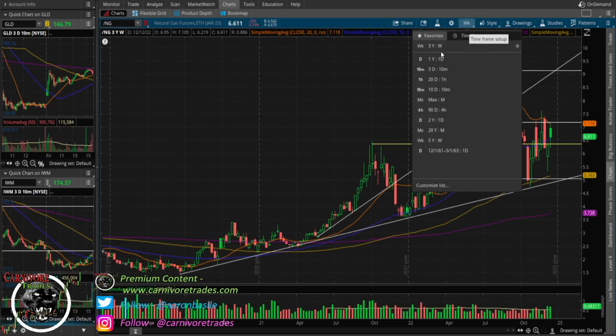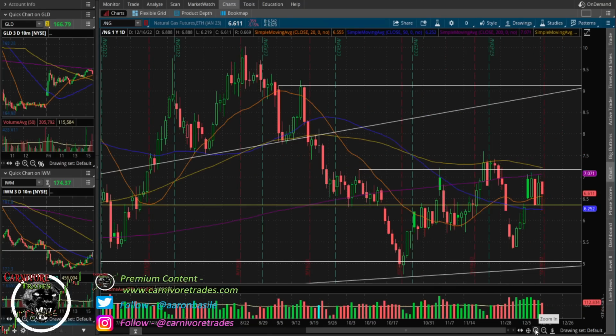Nat gas all over the map as it tends to be. So if we look at the daily here, gap up, sell off, 10% up the next day, 10% down the next day, 10% up. And then we kind of had a little bit of a micro hammer candle. I wouldn't say a micro hammer. It closed up basically halfway between the lows and the highs. But nat gas all over the map here.